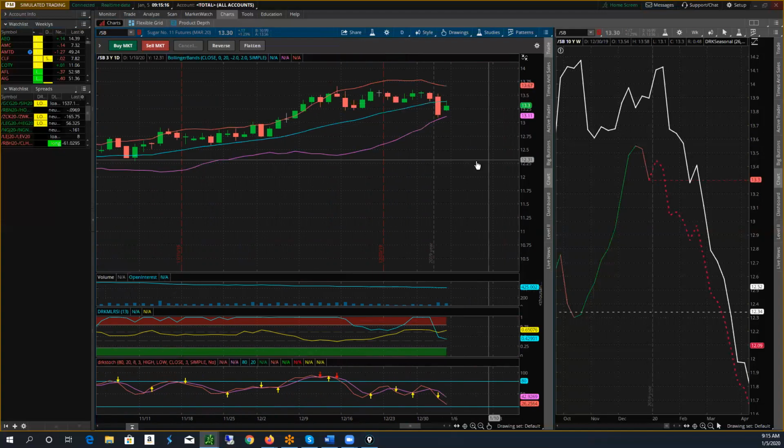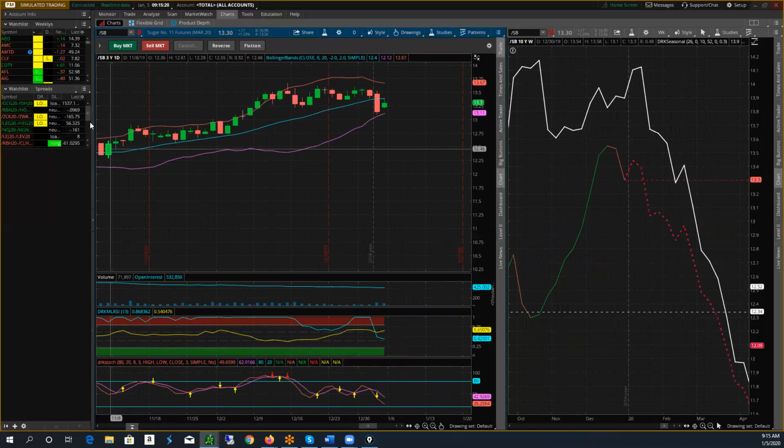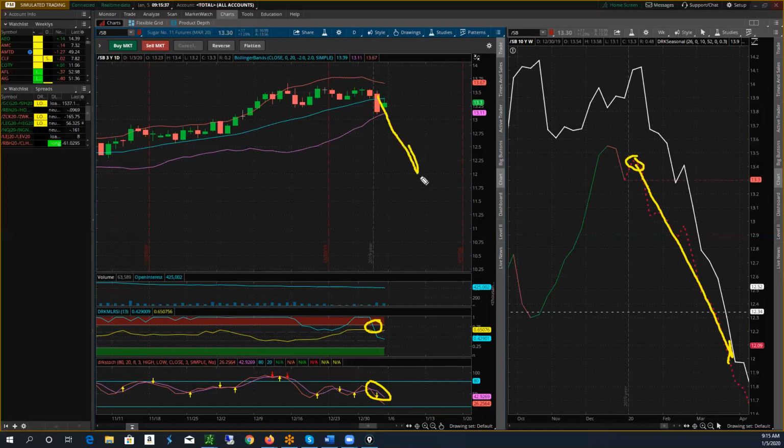What am I looking for, and why did I take a short on sugar? Let me show you. Look at this seasonal move, folks, on sugar from now till April, going into May. Short, right? This is pretty substantial. We got a trigger on the Laguerre, and the Stoch triggered short. I like this to head lower.